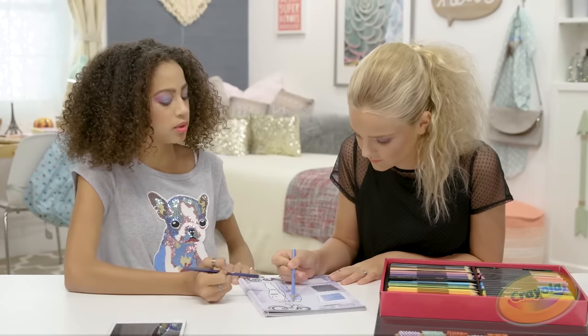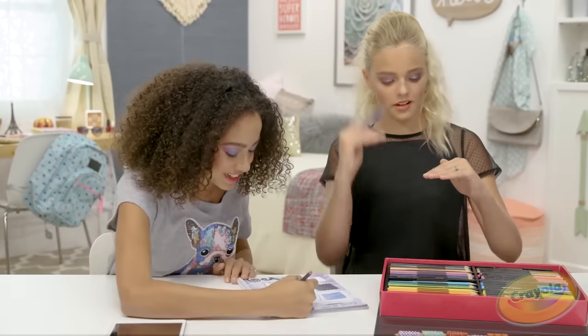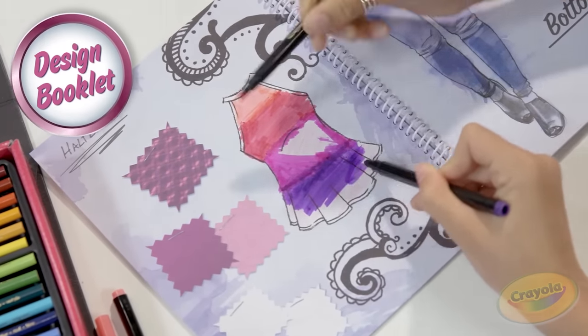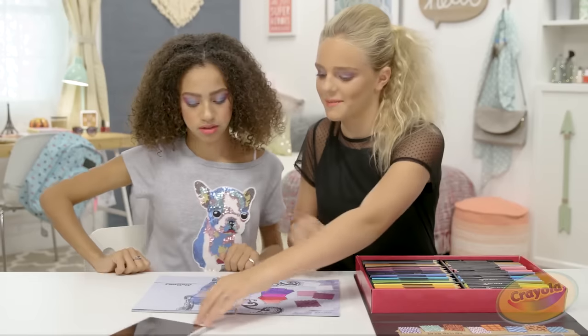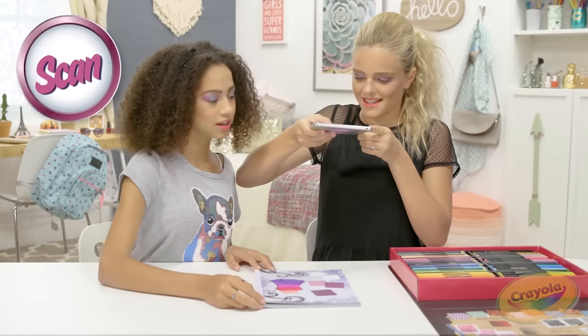It's like a coloring book, but to the next level. Yeah. It's like coloring books through here and then it's this. It looks nice. I feel like it's going to look awesome. Yeah. Should we pull up the app now? Sure. Do you want to scan it? I'll try.